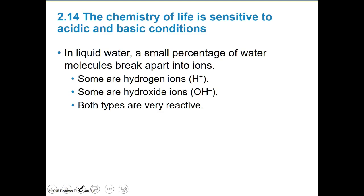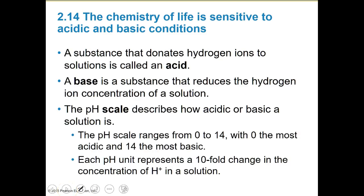All right, in liquid water, a small percentage of water molecules break apart into ions. Sometimes we get hydrogen ions, sometimes we get hydroxide ions. Both of those are too reactive for their own good. A substance that donates hydrogen ions to a solution is called an acid. A base is a substance that reduces the hydrogen ion concentration in a solution. And it's based on the pH scale.